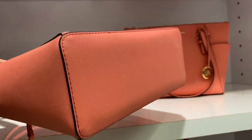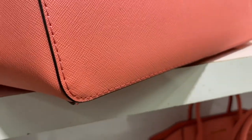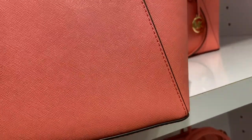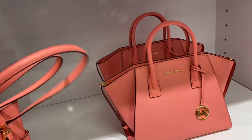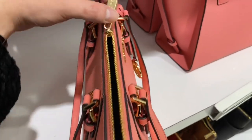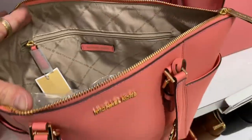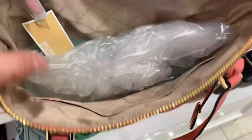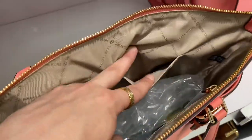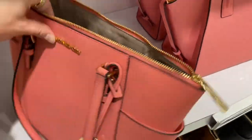And during these outlet shop with me's, you'll know that these brands like to use the Saffianos, the cross grains, those types of leathers. But it's not too bad, though. I'm not going to lie. For Michael Kors Outlet, this isn't looking too bad for $149. But I will say that the lining, a little left to be desired.